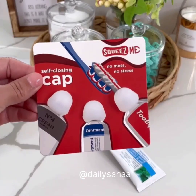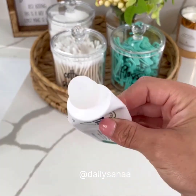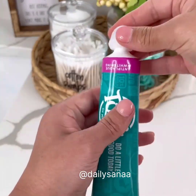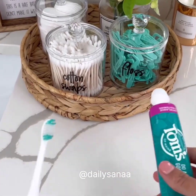Get ready to say see you never to messy toothpaste tubes and hello to these squeeze me self-closing caps. You simply throw out the original cap and replace it with one of these. So easy to use, and the best part, mess-free every single time. Comes in a pack of 3 and great for both adults and kids.